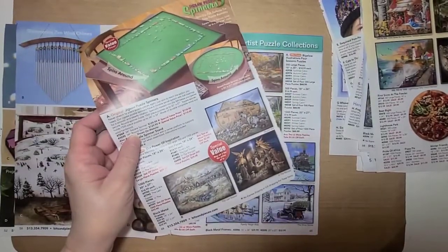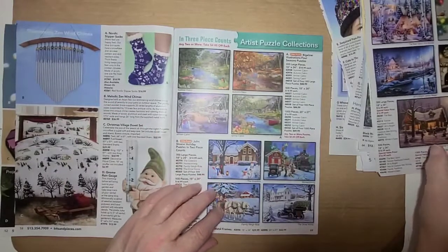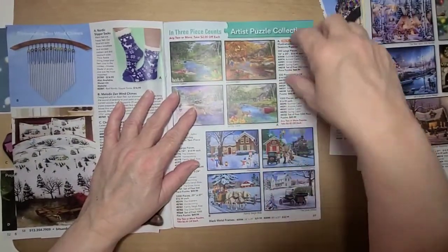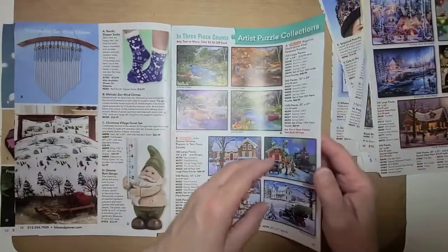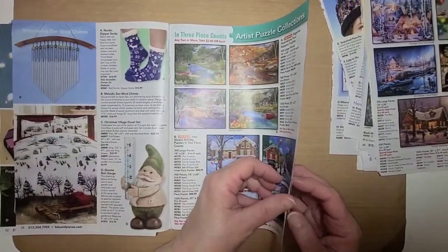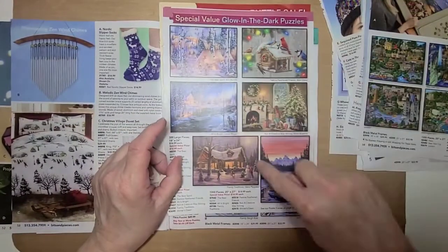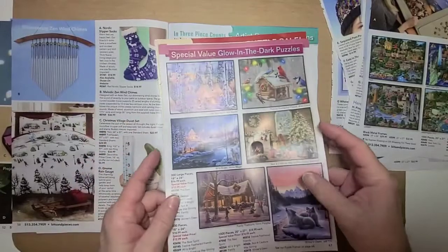Oh, look how pretty. I have to decide which ones I want the most. Oh, I love these. That would go good in my Christmas one. This would go good in my winter one. Christmas winter. These here, all of these would be good for the Christmas winter glue book.